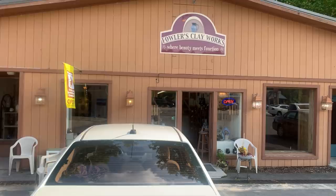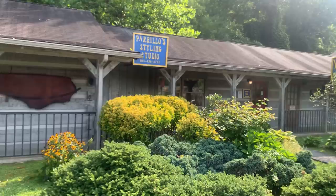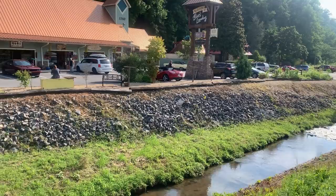So next we have the Leather Works. It's another leather shop there. Yeah, a lot of belts, leather goods. Interested to learn what Perillo's styling studio is about. And then you have Village Candles. In walking distance, you have, I think it's the Artist of Buse Landing, maybe? Several shops over here we're about to show you.